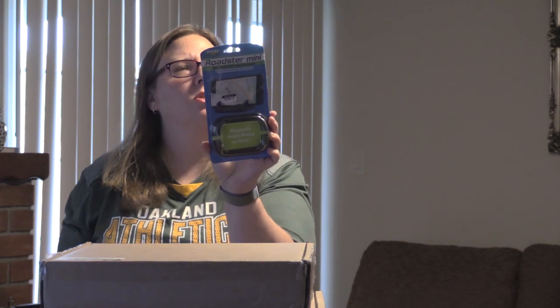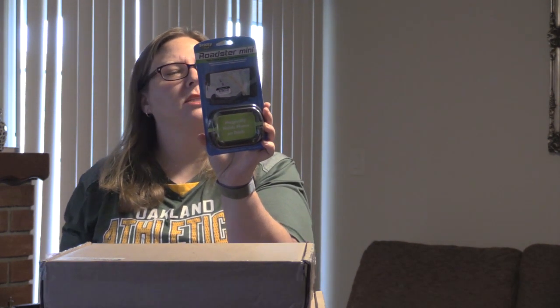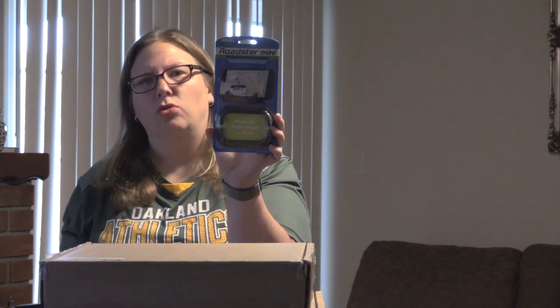Oh, this is a neat one too. This is a roadster, holds gadgets on your dash, so it looks like it sticks to the dash and it's kind of like a little holder for your cell phone or whatever you want to put up there.